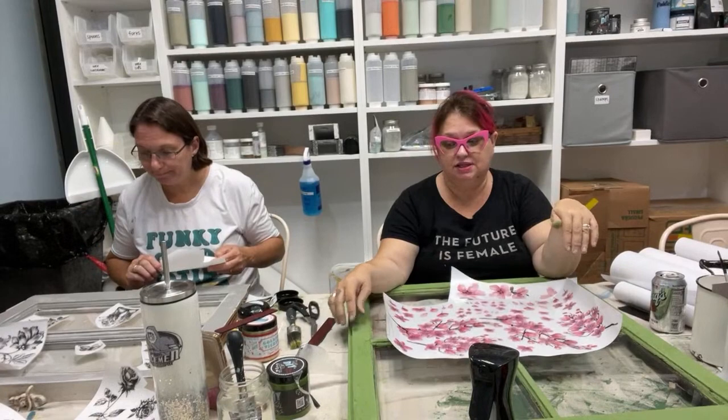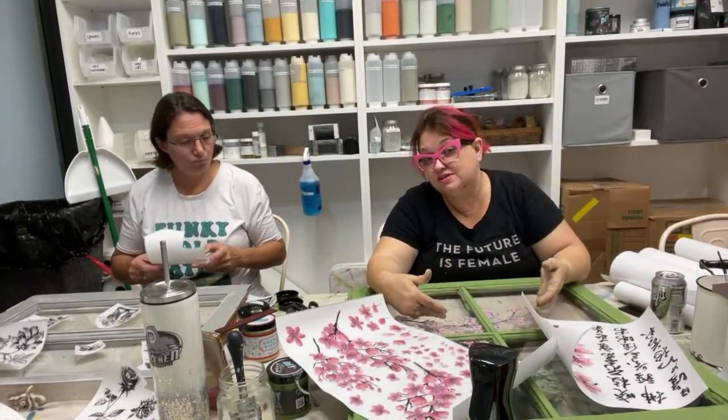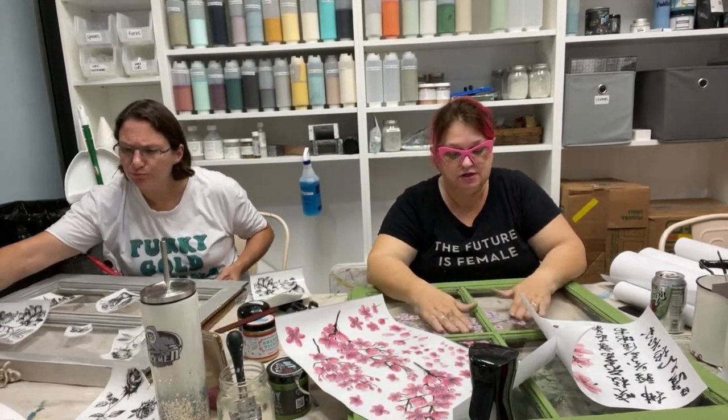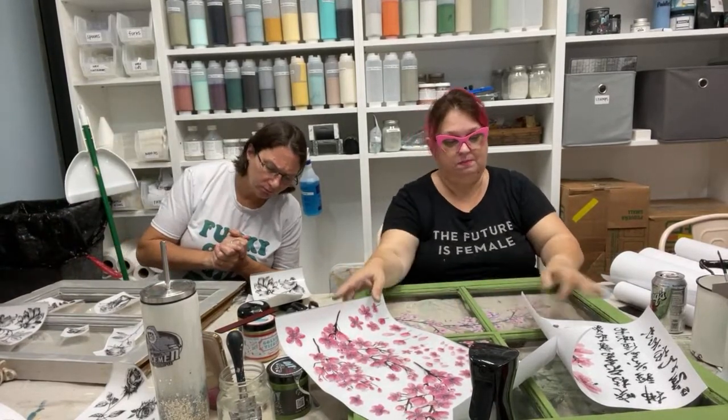How are we going to seal it on the window? We're really not going to seal it on the window. Theoretically, this is for decorative purposes, so there shouldn't be a lot of touching or things that happen to it. So we'll seal the frame, but not really the window.